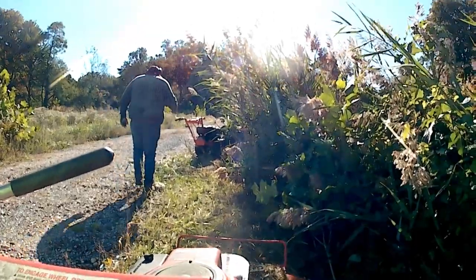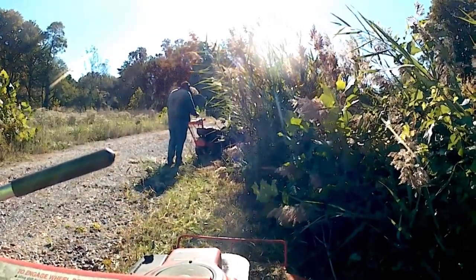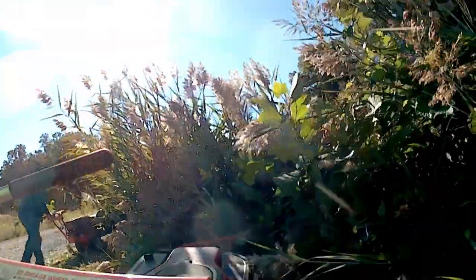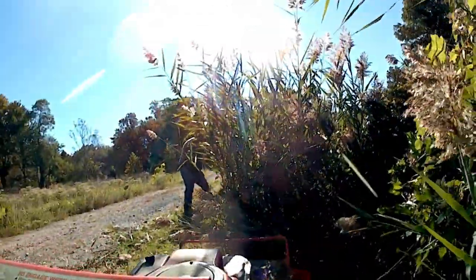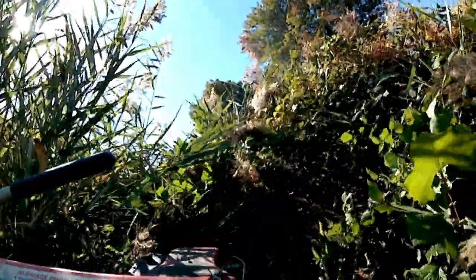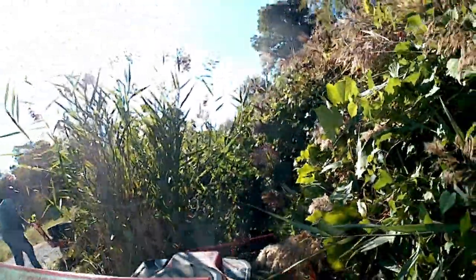Sorry, that was probably hard to hear with the motor running. I believe Randy was telling me that there's a drainage area ahead of us, and a pipe that goes underneath the road, and there's concrete pieces and stuff in the way. He just wanted to give me a heads up so that I was careful mowing around that area.